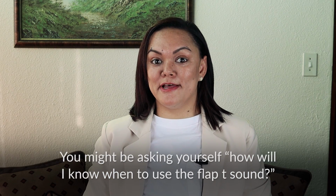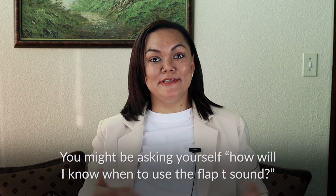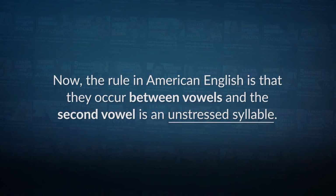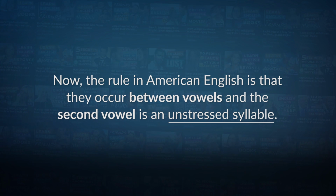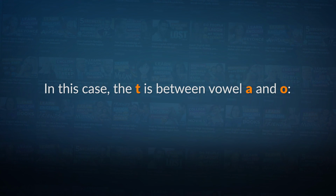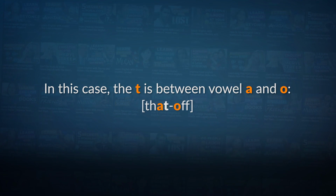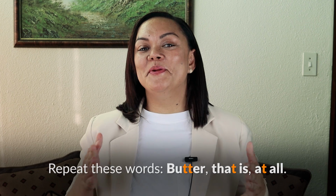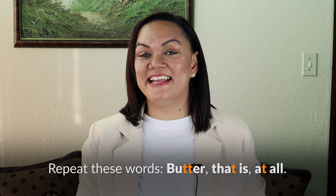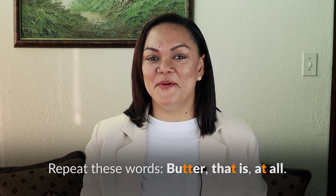You might be asking yourself, how will I know when to use a flap T sound? Now, the rule in American English is that they occur between vowels and the second vowel is an unstressed syllable. In this case, the T is between vowel A and O. That off. Repeat these words. Butter. That is. At all.